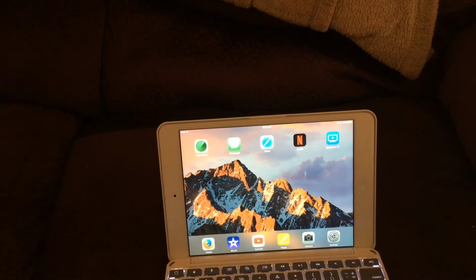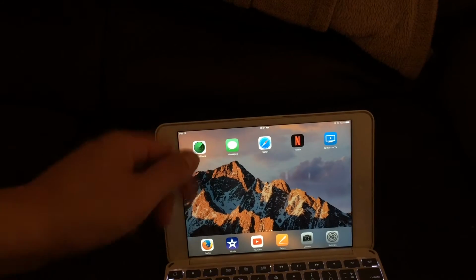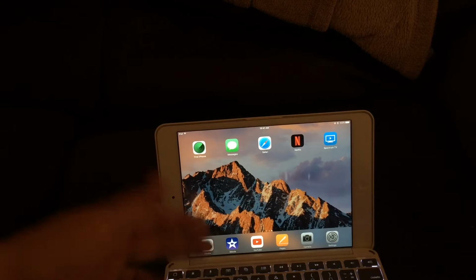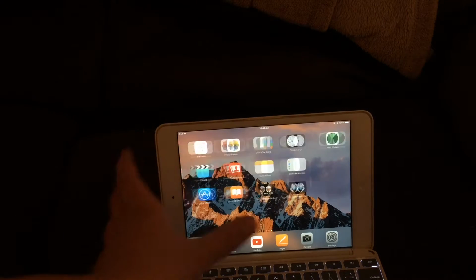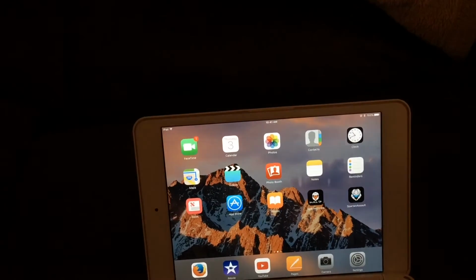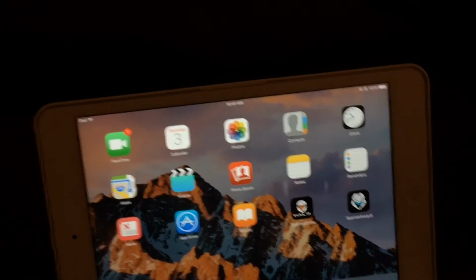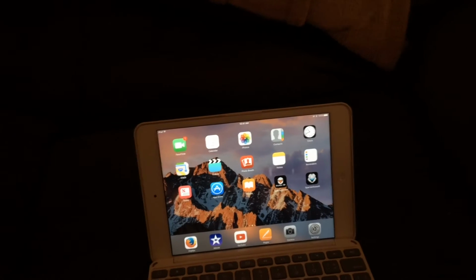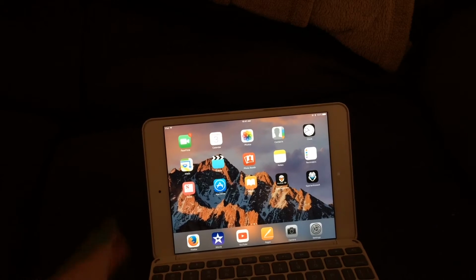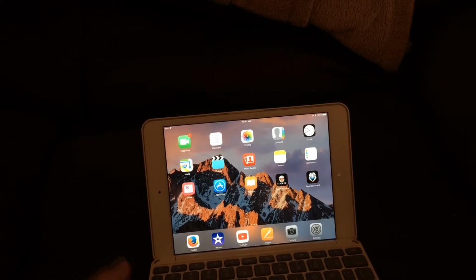Let me enter my password off screen here. Now I've got Safari, Messages, Netflix, YouTube, iMovie, Firefox, Pages. Basically everything I would use on a MacBook Pro. I've even got games over here, a couple of cheap little Halo games. But this honestly, to me, it feels like a laptop.